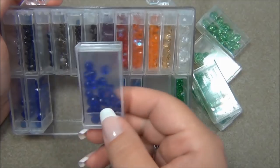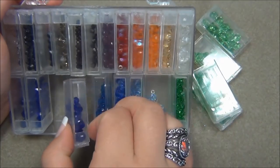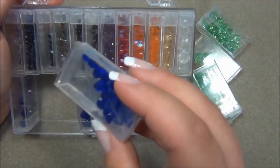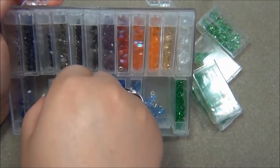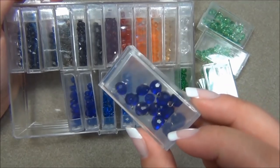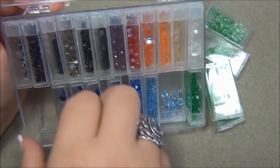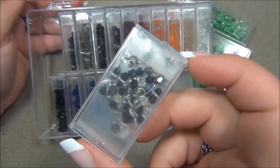And here's some faceted rounds. I don't have blue like that. It's very pretty. And here's some bicones. Oh, these are awesome. I don't have this color in bicones either, so that's really great. And here are some Chinese rondelles. Very pretty. Here's some more. These are on eye pins.